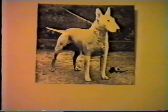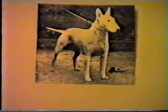And these were all features which the fanciers of the time considered to be typical of the original white bull terriers, the majority of fanciers accepting the breed as it appeared to them in their time and breeding the type which was popular.